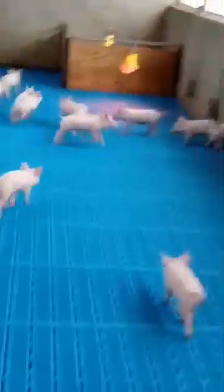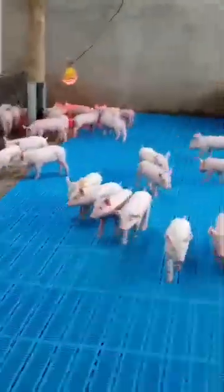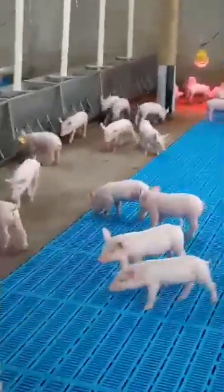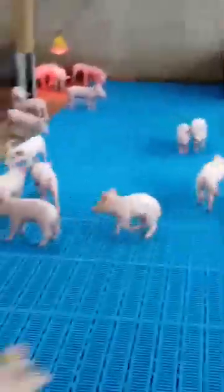So after transferring the weaners, we start feeding them porridge. They were eating starter there, and they'll continue on starter until they gain 2 kgs. That's when we change them from starter to crib. But soon after I transfer them, we make porridge of starter with warm water to encourage them to eat.